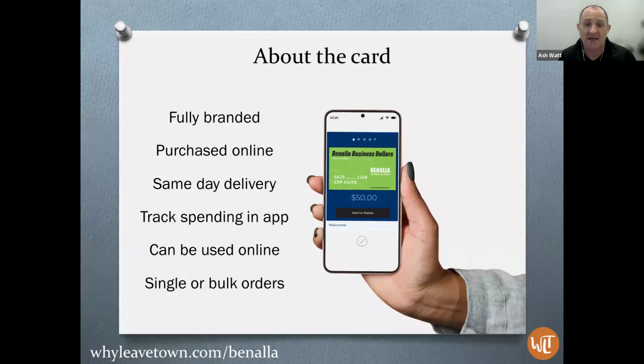So it'll show you exactly how much you've got left on the card, and also show you where you've spent the card as well. The card can be used for online purchases, as I mentioned before, and we can do single orders, but if there's an organization who wants to send out, say, 20 cards to all their staff, we can do that as well. We can facilitate that, so that's easy to do.